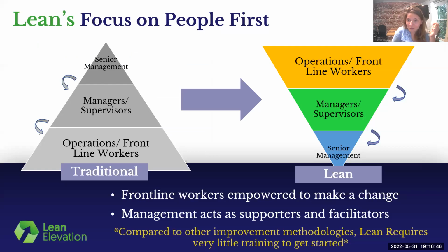So this is what everybody does in lean. On the left-hand side, that's the traditional top-down approach. Senior leaders have an idea and managers go do this idea, and frontline workers, you need to do it, otherwise we'll fire you, or whatever it may be. Lean is kind of the opposite. The frontline worker has a really good idea. They take it to the manager and supervisor, and senior management is the one that needs to support them in order to get this done. So the frontline workers are really the ones who are empowered to make it happen.